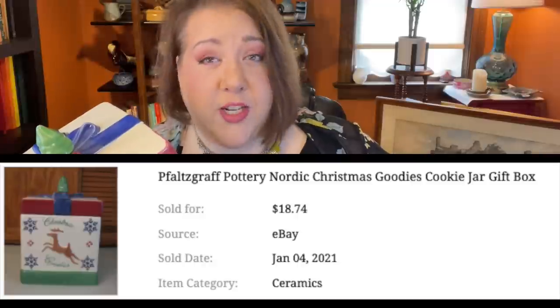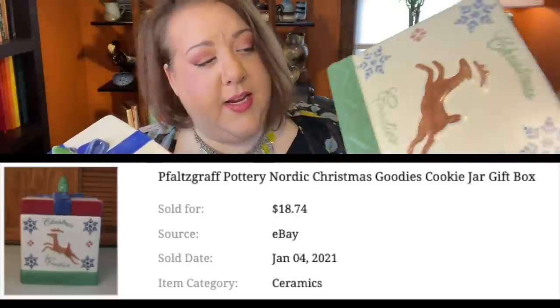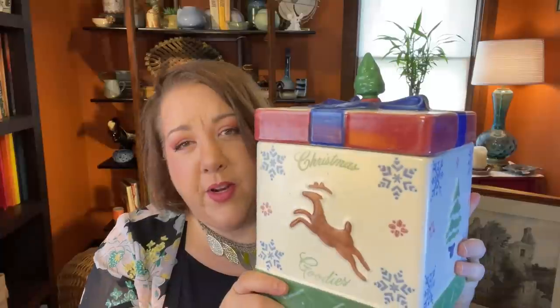Getting back to what I was saying, if I'm at a place like the bins or even at the Goodwill, I'm always looking for seasonal stuff to put into our booth at that time of year. And this piece was super cool. It is a large cookie jar, goodies jar. It says goodies on it, Christmas goodies. And it is made by Fultzgraff. It is in beautiful condition, no little chippies. It's in a cool 90s color vibe. And yes, in this condition for 49 cents a pound, that is a good deal all day long. I'm gonna say probably about $20 in the booth come Christmas time.